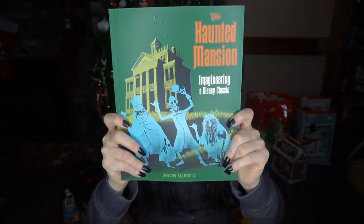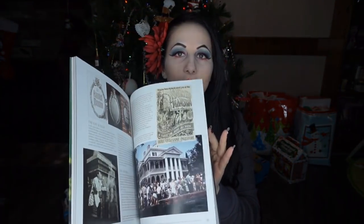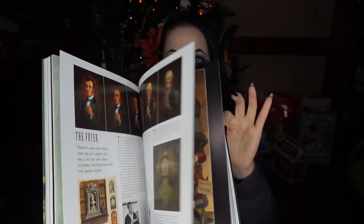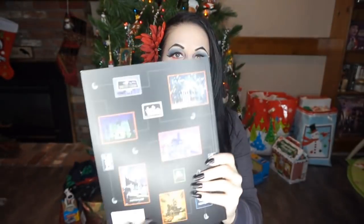Next two things are themed the same. They are the Haunted Mansion, which you guys know that I love. The Haunted Mansion is an attraction at Disney World and Disneyland. And this is the Haunted Mansion Imagineering, a Disney classic. It's just a book. And I think it tells all the background stories, because there are all these characters inside the Haunted Mansion, like the paintings and the different things you come by while you go through the ride. I just thought it was kind of cool. John got this for me because I told him, anything Haunted Mansion, I'll like. So I'm looking forward to flipping through that and checking it out.